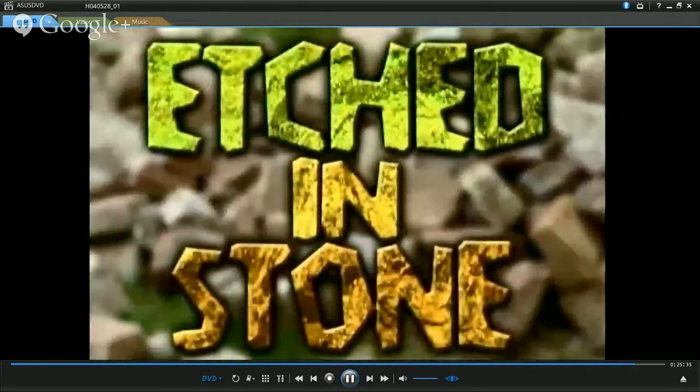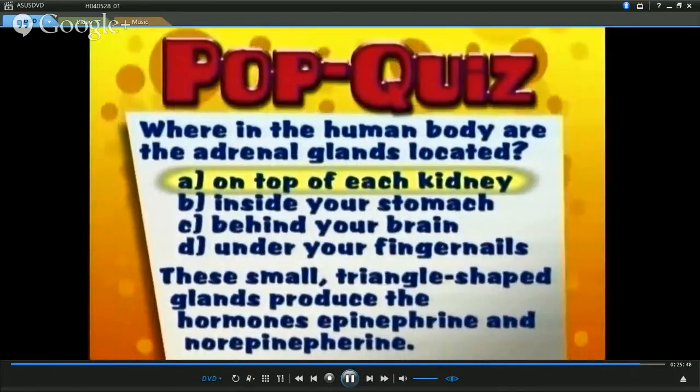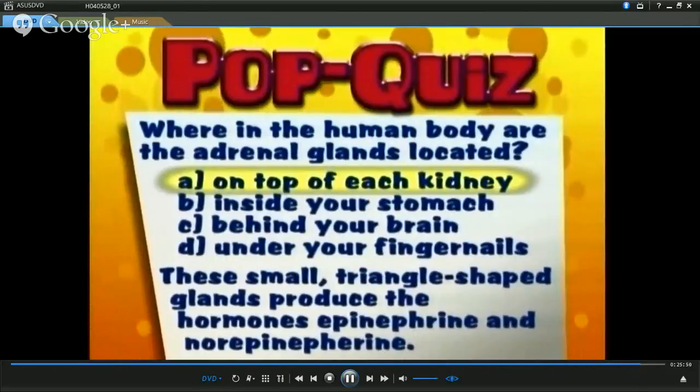Etched in stone. Here's the answer to the pop quiz. The question was, where in the human body are the adrenal glands located? The correct answer is A, on top of each kidney. The small triangle-shaped glands produce the hormones epinephrine and norepinephrine.